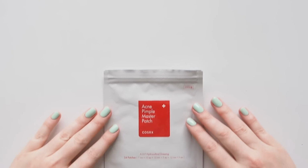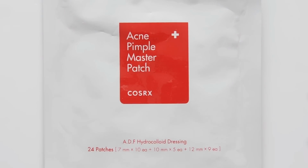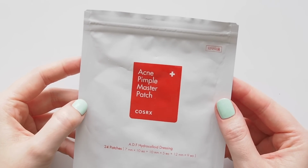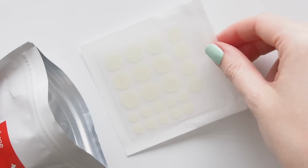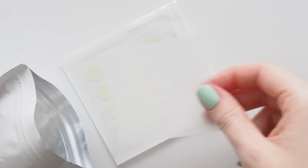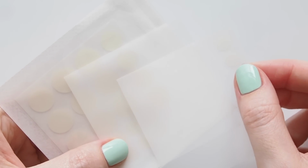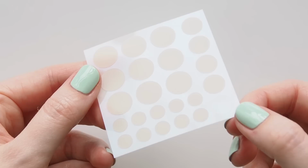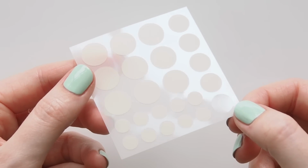As a finishing touch, if I do have any unwanted breakout visitors, I pop on a Cosrx Acne Pimple Master Patch to avoid popping the pimple, helping it heal, keeping it clean, and extracting oil for a spot that looks substantially less red and a lot better the next day. It does need to stick on properly, so I use a cotton bud to gently dry the exact area, then the patch can hang on.